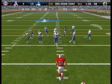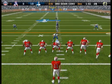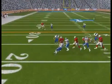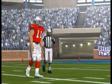Ball on their own 23. They'll go with the quarter defense. Eason with a man in motion. Dumps it off. Short completion, hitting his wide receiver to the left. John, he'll be well short of the first down.